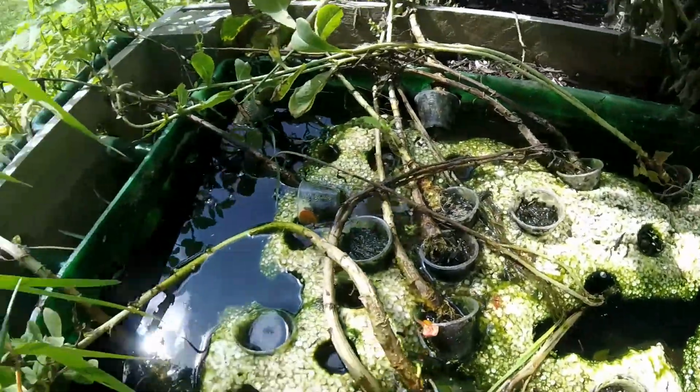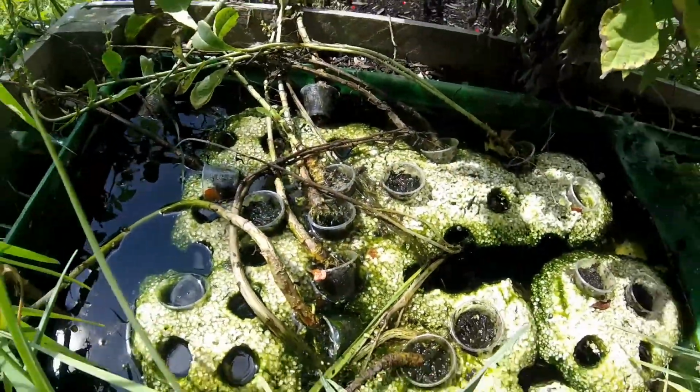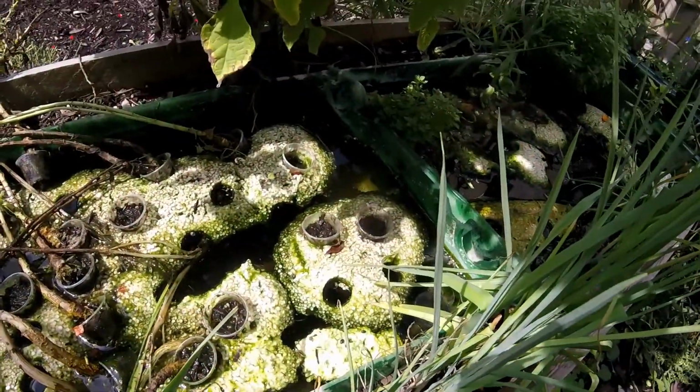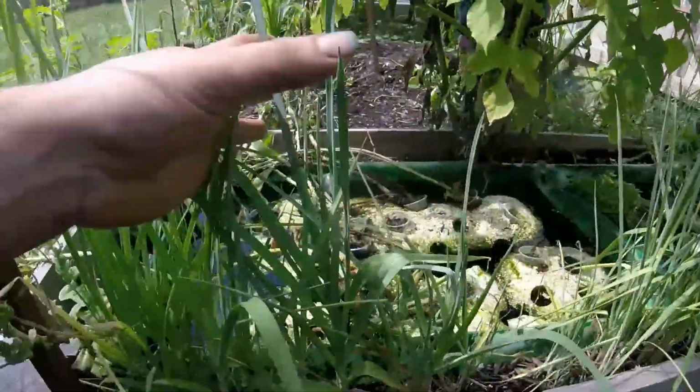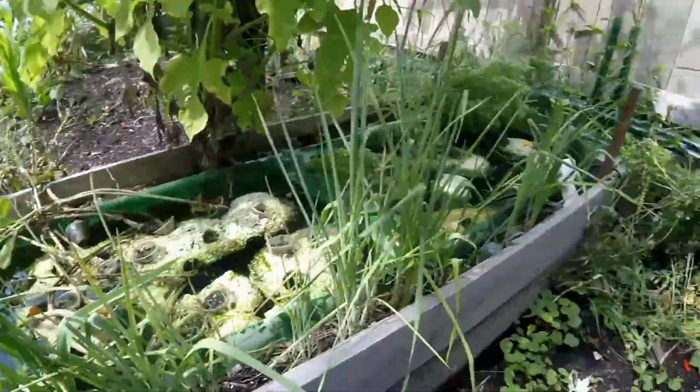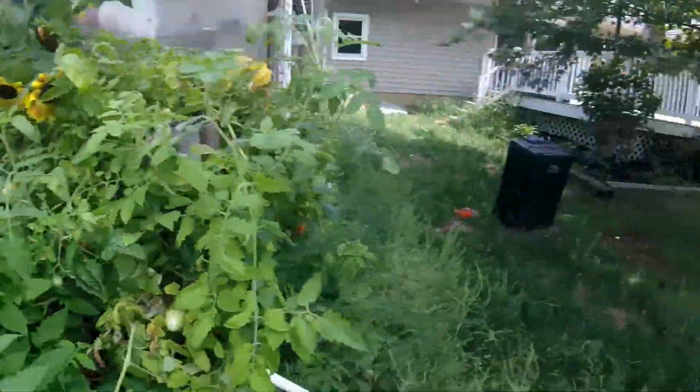And I have about 3 or 4 frogs that are living in here full time. So they're keeping the bug situation down a little bit. These leeks are doing really well next to the system. What else do we got?